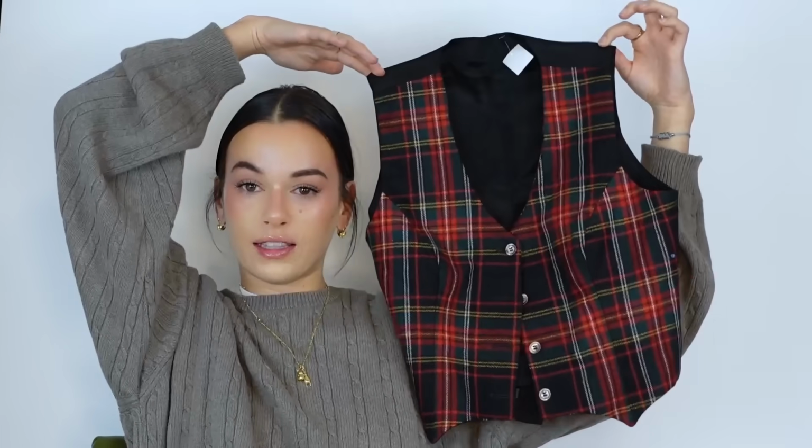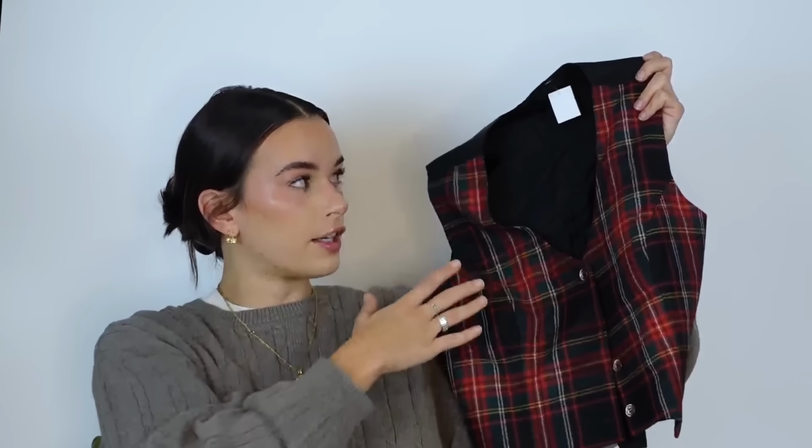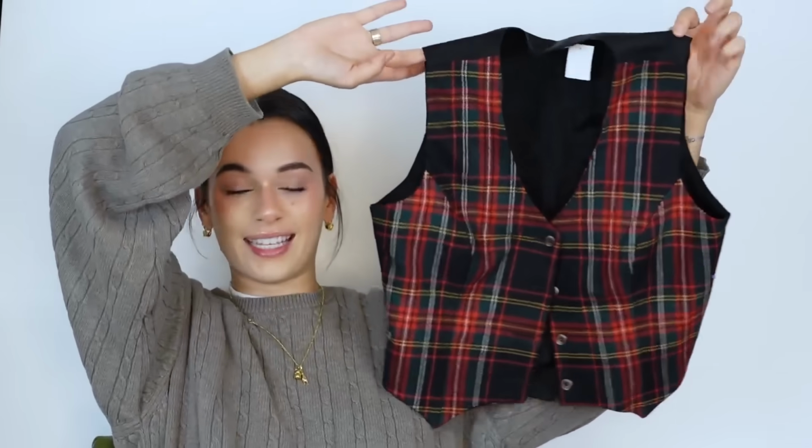I think it's a really fun layering piece, putting it on top of clothes and also having it under a bigger jacket and then this underneath. It's just fun. The buttons, the plaid. I really, really liked this, and for $3, you can't beat it.